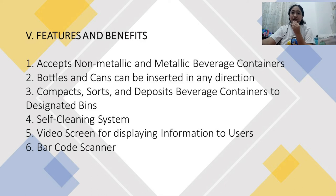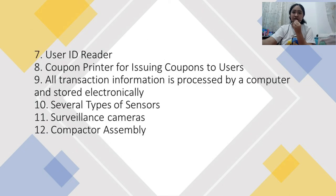Sixth, it has a barcode scanner that helps determine if the containers can be recycled or not. Seventh, it is equipped with a user ID reader, which means that users can accumulate credit points. Eighth, it is equipped with a coupon printer. These features can encourage people to use the machine even more.